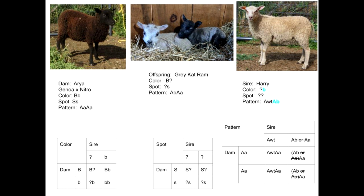Breeding him to Aria, who is a black ewe. Aria is out of Genoa, who's a gray catmugget, and Nitro, who was Moorit and spotted. So we can easily portray Aria's genotype. She is black, but she carries brown because of her sire. She's not spotted, but she carries spots because of her sire, Nitro. And she's a solid ewe, and because that's the recessive trait, we know she's homozygous for solid.